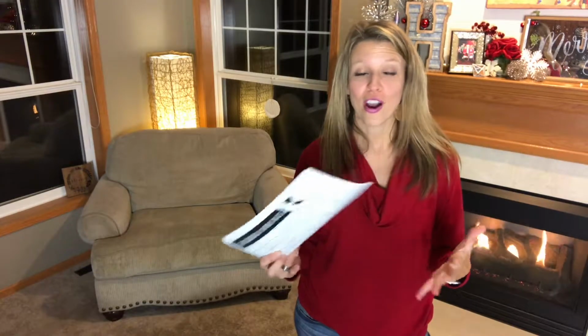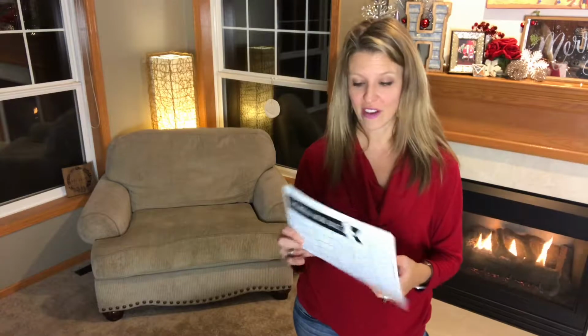It's so super cute. And by the way, I do this game for sight words too, for regular word work, and you can buy an editable version of it in my TPT store for only $1. It's so cheap, but seriously, use it all year round with any words.